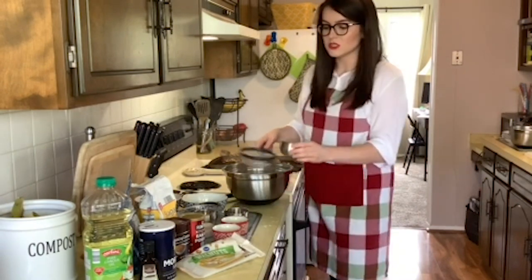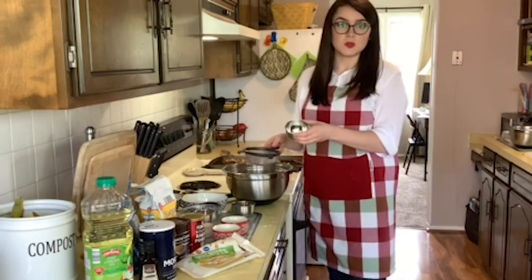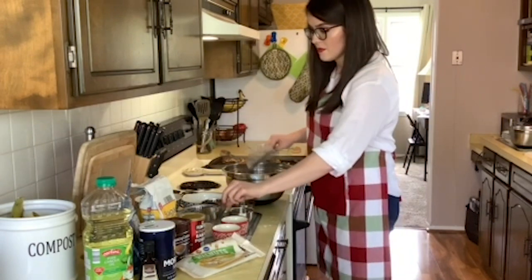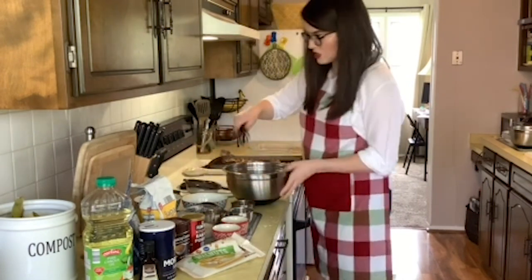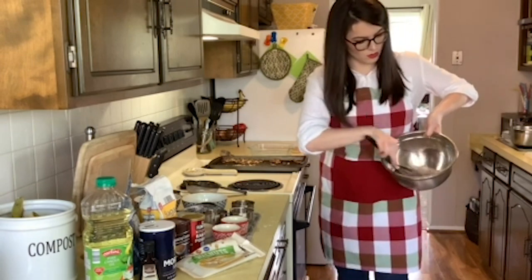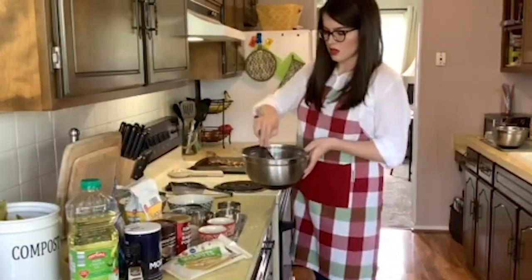And then 2 tablespoons of cocoa powder. 2 teaspoons of baking powder. And then 1/2 teaspoon of salt. Throw those guys in and just give it a little whisk, just so everything is incorporated. Starts looking a little brown. All right, that's good enough.